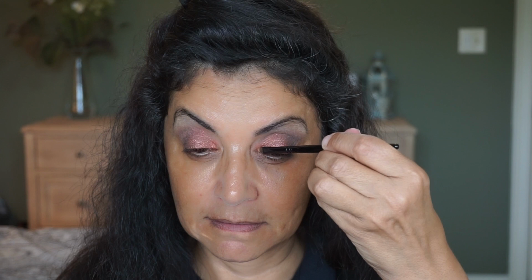You know, I just had an idea. Let me try putting that gold shade. Let me get a small brush here. This is the Wayne Goss number 7, and I'm just gonna go in with the gold shade and place that in the inner corner. Let's just have some fun.